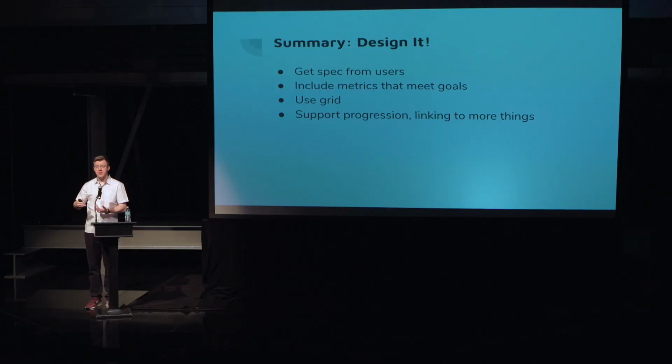And lastly, we need to support progression and also linking to more things. We need to remember that we're not selling ads on these dashboards. We're trying to get people out to other places. Sticky eyeballs on a dashboard is not the goal. It's about getting the user to the next thing that they need. And that next thing may be a whole different tool that's not your tool, if you're a vendor.